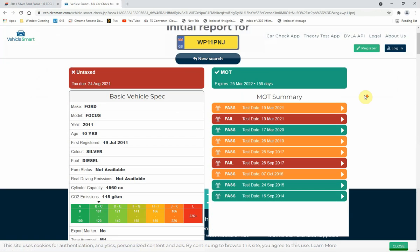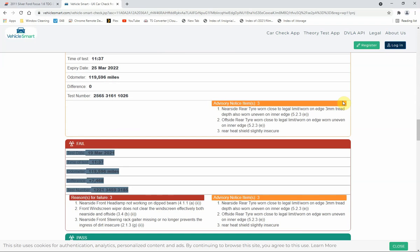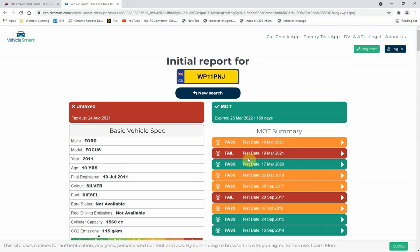So you can see everything about this car now. You can see all the MOT history here. So if we look what it last failed on, so let's have a quick look. And it tells you here. So here's all the advisories. So you can read this for yourself. And it tells you how many miles it had when it was MOT'd. So you think, okay, right, not bad MOT history, right? So let's have a look. Obviously, if it's failed every year, then I'd stay away from it.